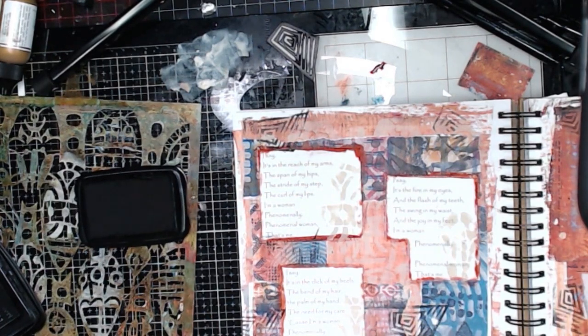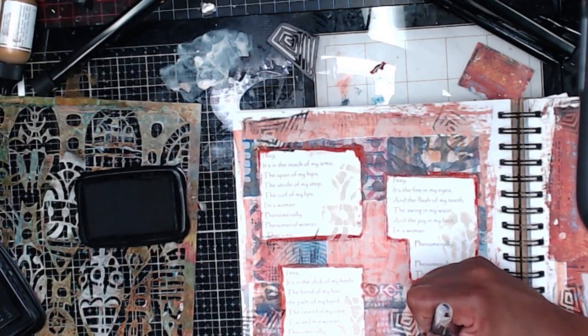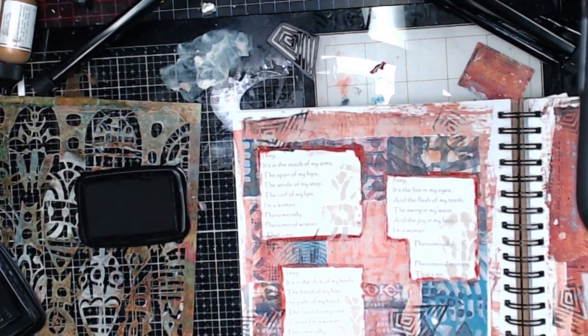Now, somebody would say, you know, you probably shouldn't have used that bold red and that neutral. But, you know, I like this color. And because I like it, that means I'm going to use it, right? I'm gonna like the page.